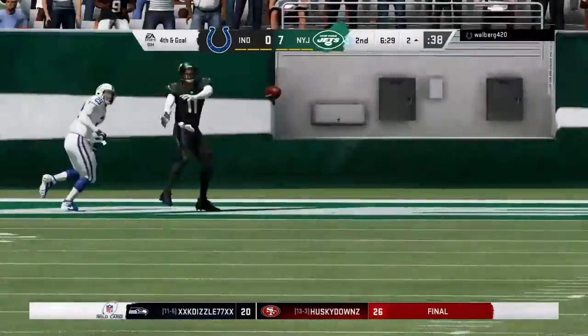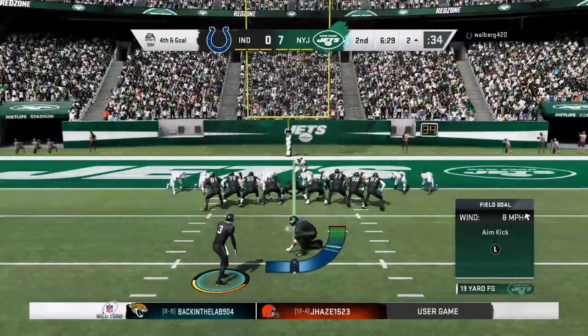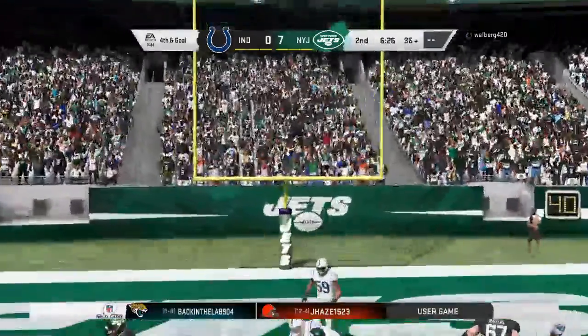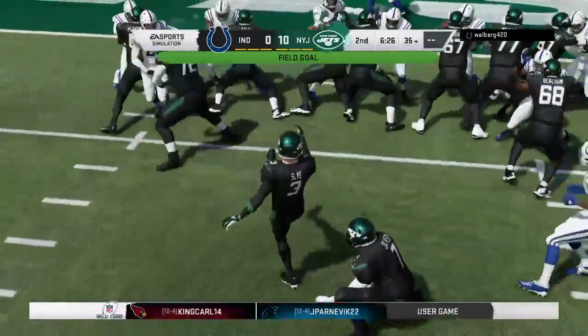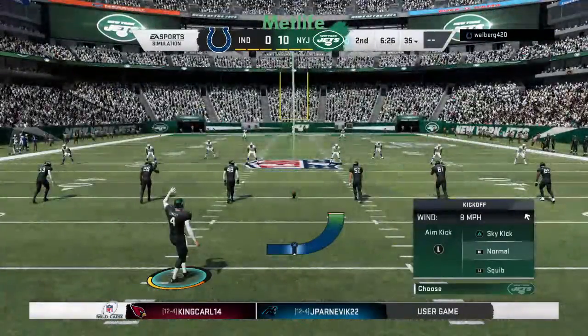So they opted to pass for it on 3rd and goal. Let's see what they do on 4th and goal. Well, I think they threw it with the idea that if they didn't get it, they would go for it on 4th and goal. So they got another play in their pocket. They're going to have to call it right now. No field goal here. So it's an old-school extra point that counts 3 times.